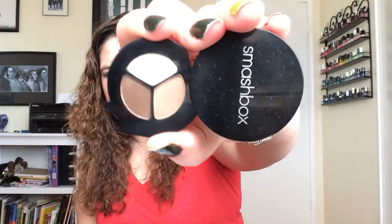So first is Smashbox, and this is a trio, the Photo Op Eyeshadow Trio in the shade Filter. And it came with these 3 shades. We have Vanilla, Sable, and Sumatra. Now, this vanilla shade I do have in one of my Smashbox palettes, but I don't believe I have either of the other 2. So this is a trio, and they're all matte.